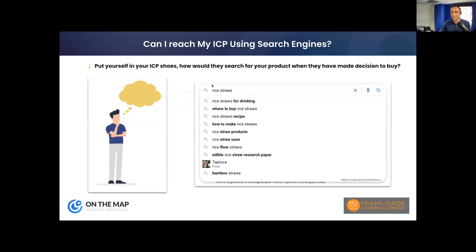When you're thinking about your ideal customer profile, you need to think, what are they going to be searching to find you? Once you start identifying these keywords, you can build a strategy around it, and you can put some costs around that. Keeping your house in order, making sure your expenses are right, is going to be very important in your marketing. So how can you get this list of keywords that you would want to target? You can head to Google and just type in the keyword. Let's say rice straws. You type in rice straws, and Google will actually give you several keyword suggestions already.